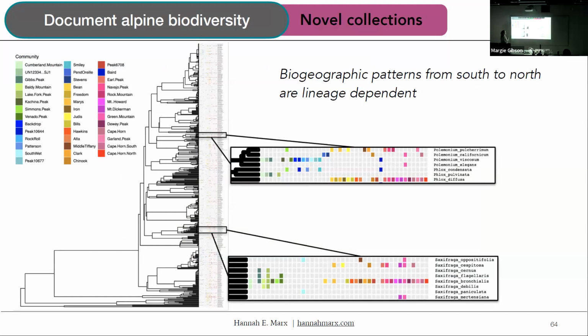We're trying to address a lot of different questions that kind of require us to look at species relationships. But one of the advantages of this is that we can actually kind of map out this endemism or biodiversity patterns across space a little bit. So here, these different colors correspond to the different alpine summits. These cooler tones generally are summits that are found in the Southern Rockies, and the warmer tones kind of increasingly go north. So there's a lot of sort of breaks in habitat distributions that we're seeing, which is really interesting.